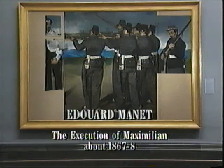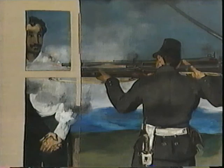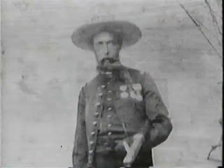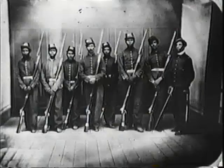The picture shows the execution of the Emperor Maximilian of Mexico, except that it doesn't, because all we see of Maximilian is his left arm. The story was one of the great political scandals of the mid-19th century. In 1867, the French government abandoned the foreign prince that they had placed on the Mexican throne, the Archduke Maximilian of Austria, a cousin by marriage of Queen Victoria, and left him to be shot by a nationalist Mexican firing squad.